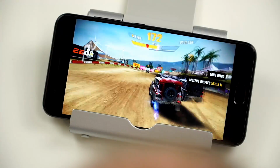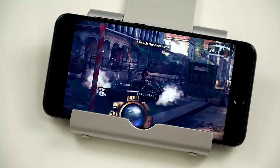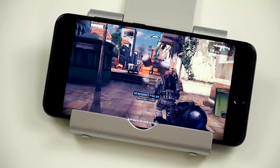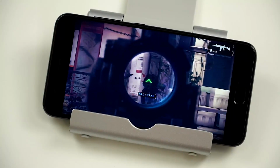The only moment where it maybe did heat up is after using it quite heavily on mobile data, where it just had to get a little bit more action done. But even then, I would say maybe slightly warm, but not even that. It's a quite efficient SoC. I'm super happy about that.